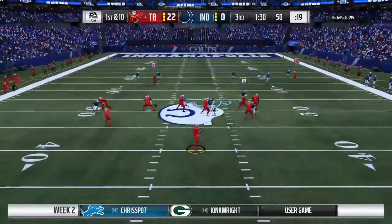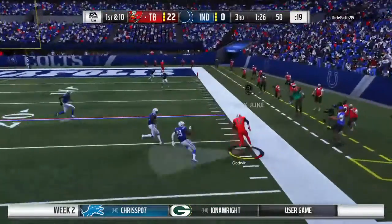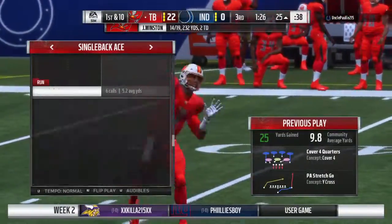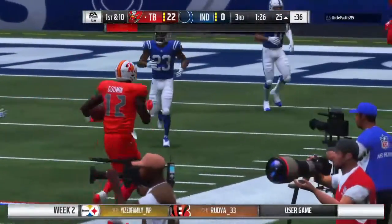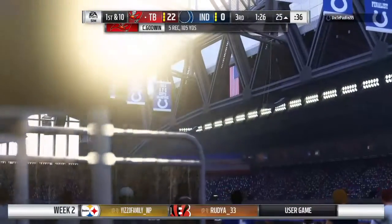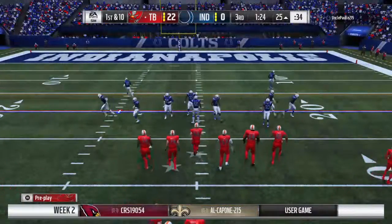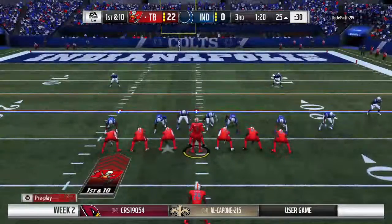Winston now from the 50. Throw right side, taken in by Godwin, and he'll cross over out of bounds right at the 25. A really nice gain of 25 yards. Jameis now 5 straight completions here in this second half. First and 10.